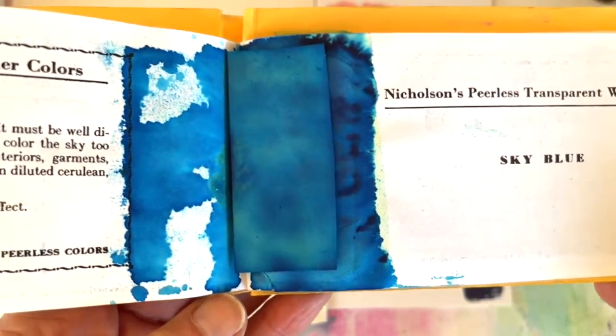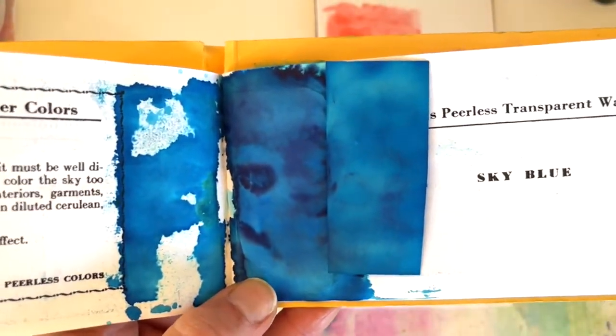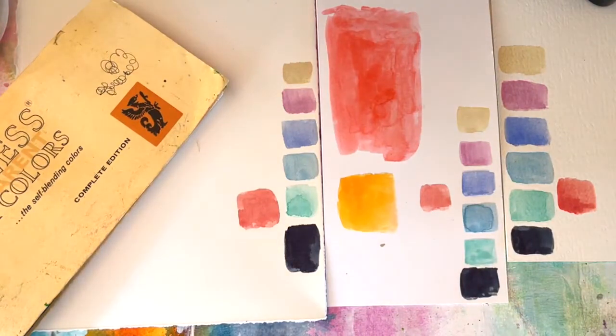Look at that one. So much fun. So this is a whole other way to do watercolors. Not really a way, but this is a whole other product. There's many, many options out there. You don't need all of them. Okay, then this one I also travel with.